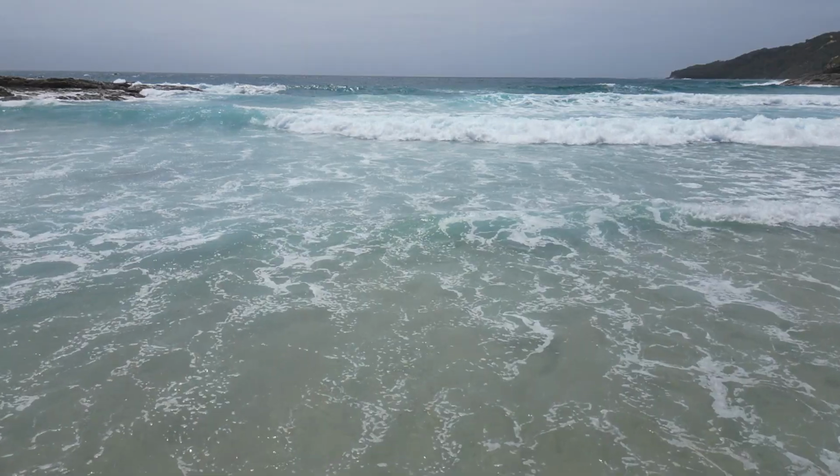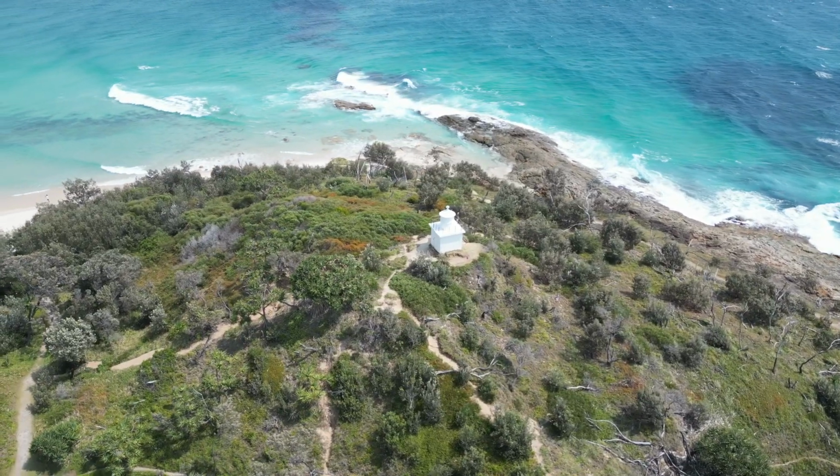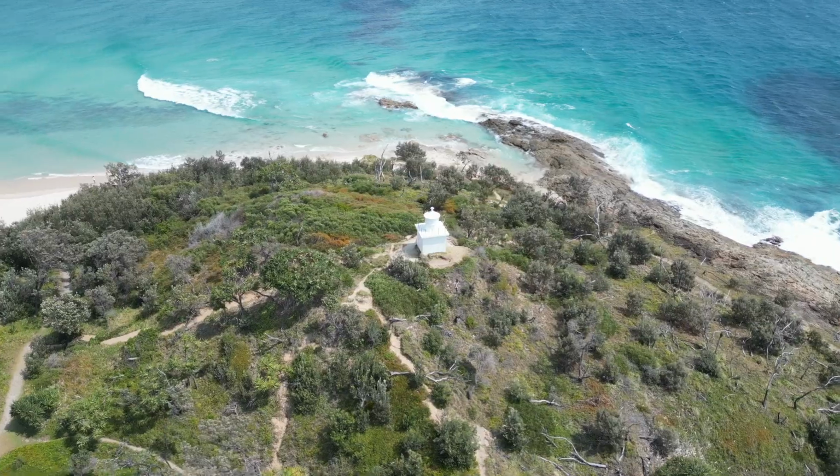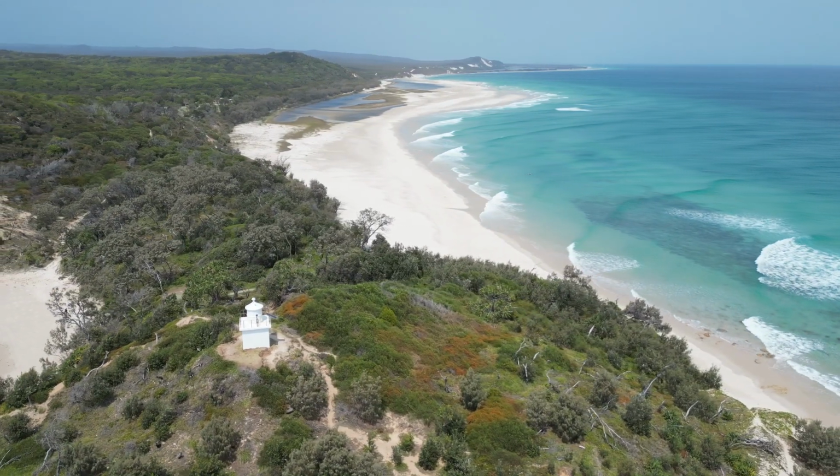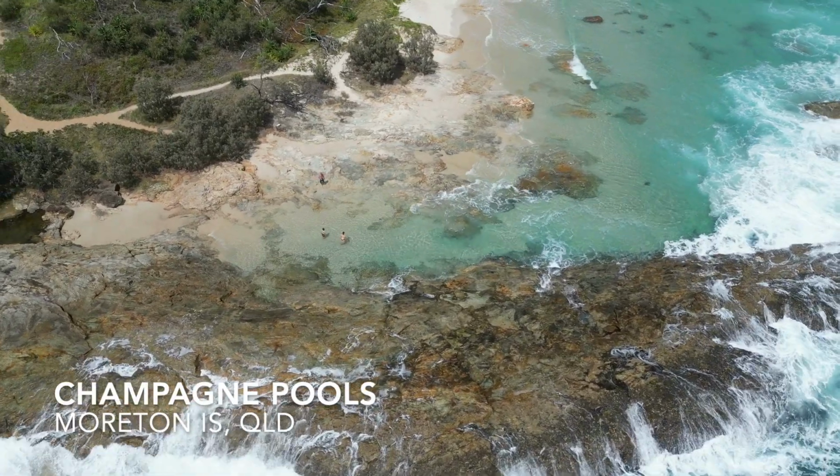I'm stuck in rehab. Well, a bit too crazy for a swim at Honeymoon Bay, one of the many honeymoon bays in this beautiful country. But we're going up to a spot called North Point, which is just back down the track a little ways, and then down to Champagne Pools, and we might be in luck there. If the tide's not too high yet, we might be able to hop in for a quick dip before we head back to the car.